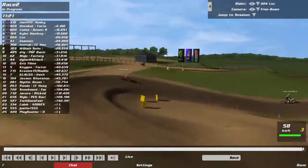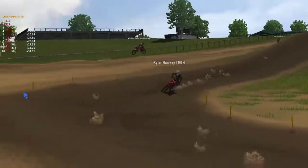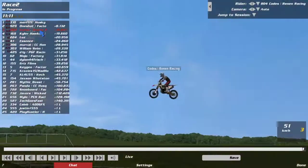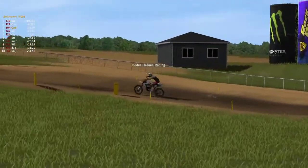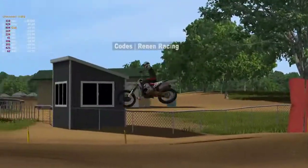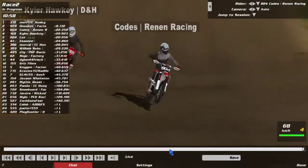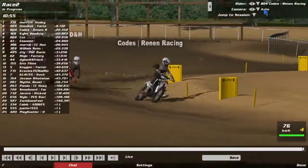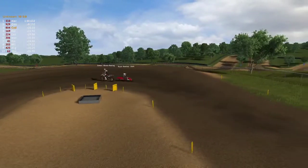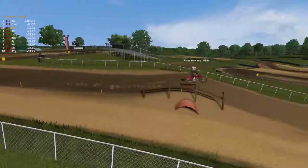So we still have Kyler catching up here as he gets closer to Codes. So let's see if he can make something happen here. All right, they both crossed the finish line. The moto is almost halfway over. So let's see. Kyler is pushing very hard on Codes for fourth right now. Codes goes down. Can't maintain the pressure that Kyler is putting on him, so that gives Kyler the third place spot.